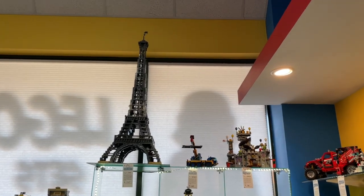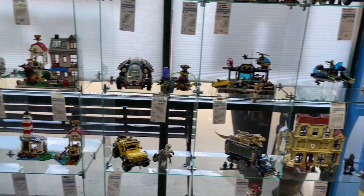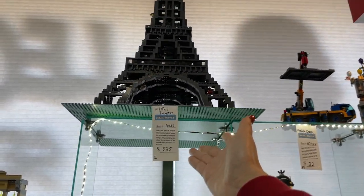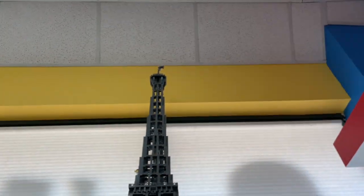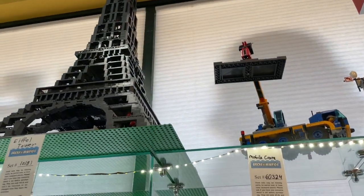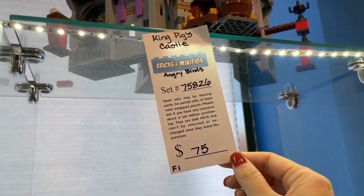And on this front wall here, there's a lot going on, so I'm just going to pan over and show you some of the best stuff. Obviously, right off the bat, the Eiffel Tower. This thing is just gigantic. It almost hits the ceiling in here. That is just so impressive. It's Eiffel-y big, isn't it? It's Eiffel-y tall, yes. And then we also have the King Pig's Castle from Angry Birds.